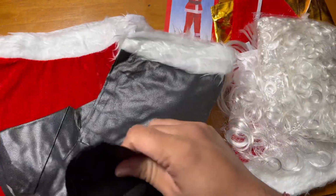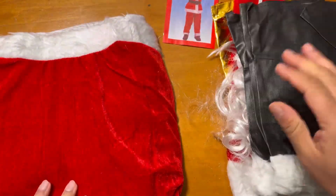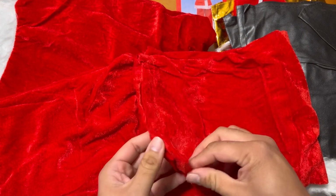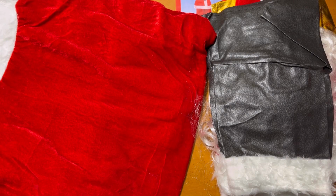These are the shoes. And the shoe cover, I would say you can put as a trouser. This polyester cloth, hand washed.